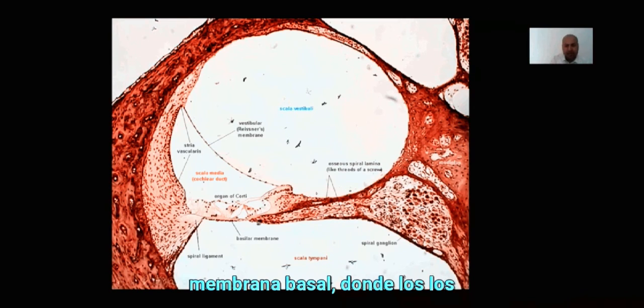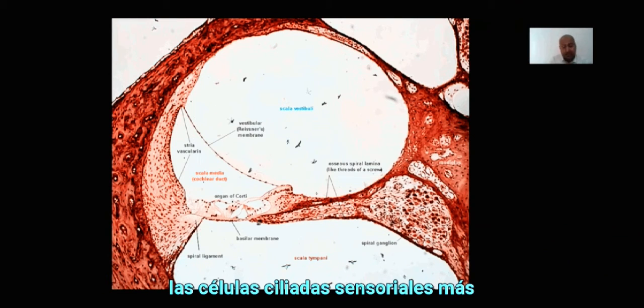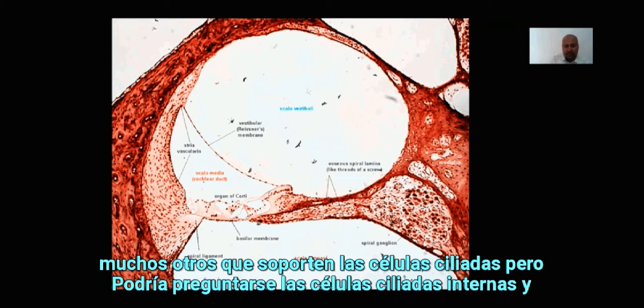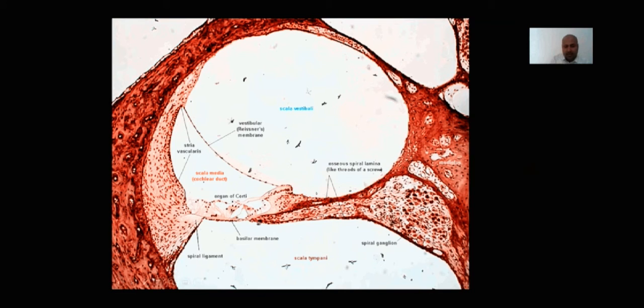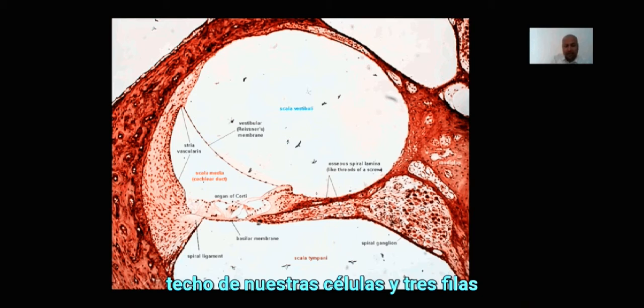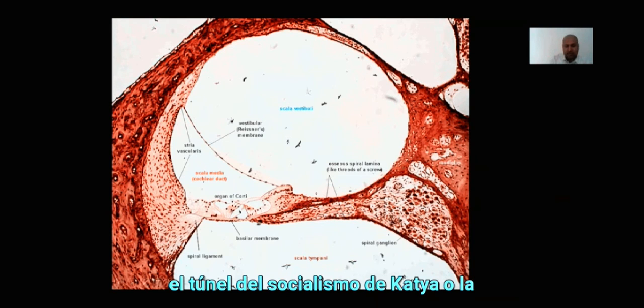And you've got the basilar membrane, where the important sensory organ is housed with the sensory hair cells. The most important ones to understand, though there are lots of other supporting cells, are one row of inner hair cells and 3 rows of outer hair cells. And they're actually separated by a little structure called the tunnel of Corti. Essentially, it's more of a supporting structure with some neural fibers going through it.